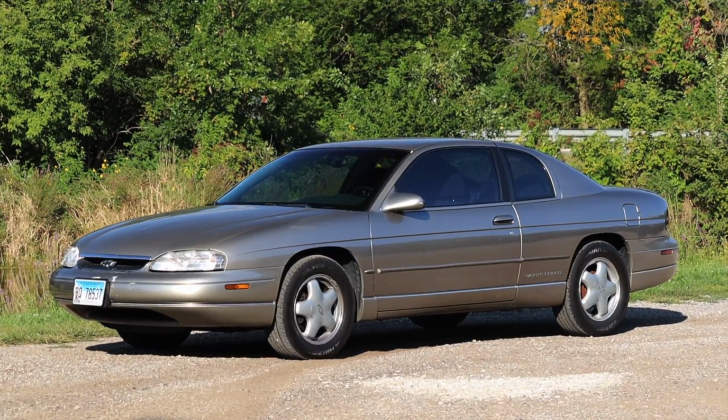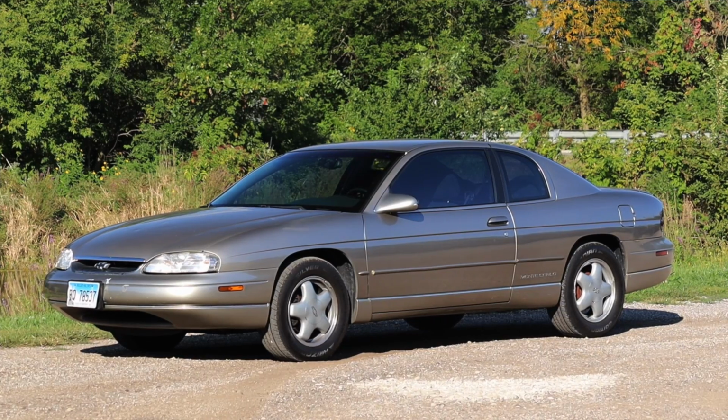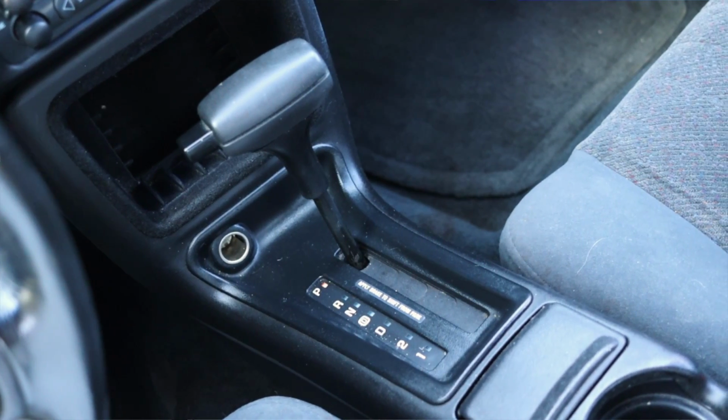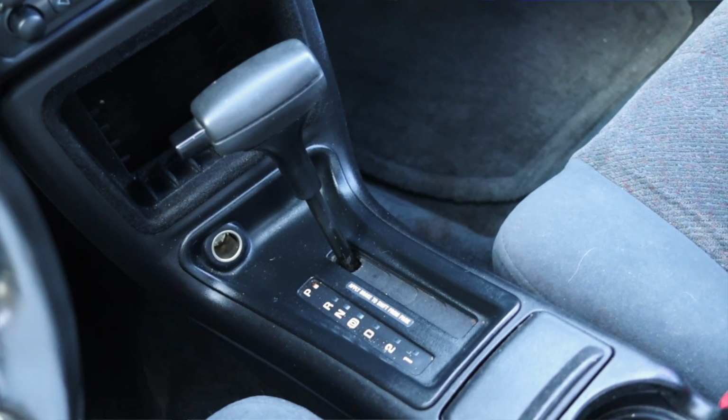What's up, guys? My name is Zach, and today I am driving a 1998 Chevy Monte Carlo. Up front is a 3.1 liter V6, and down below is a 4-speed automatic transmission.